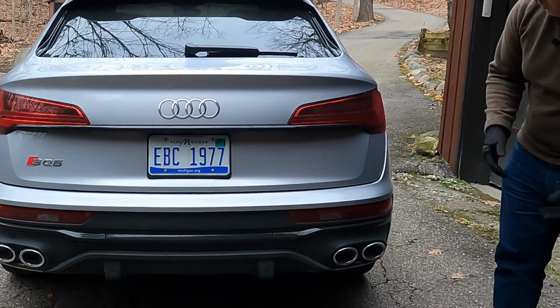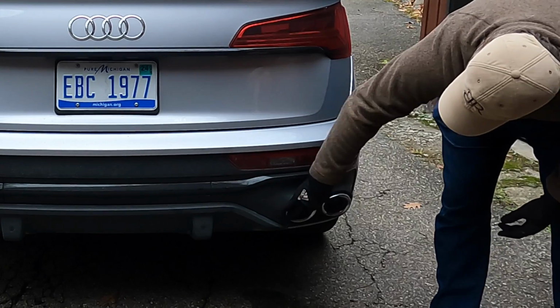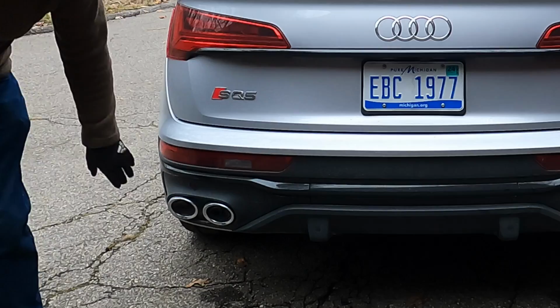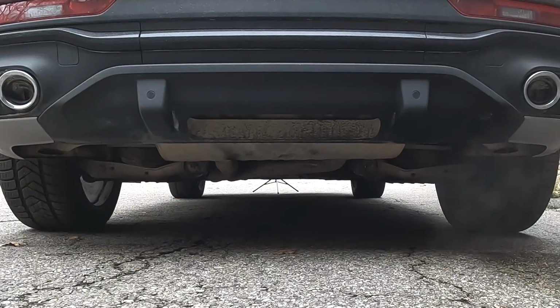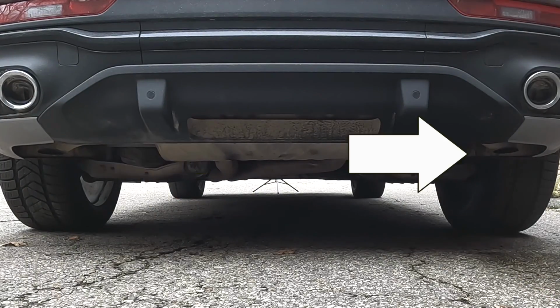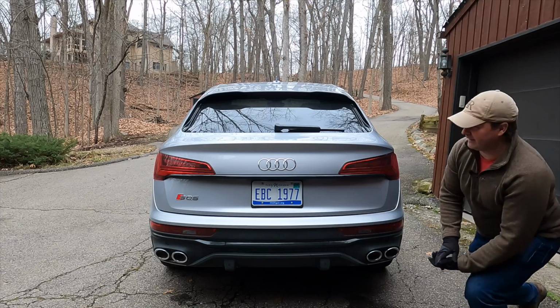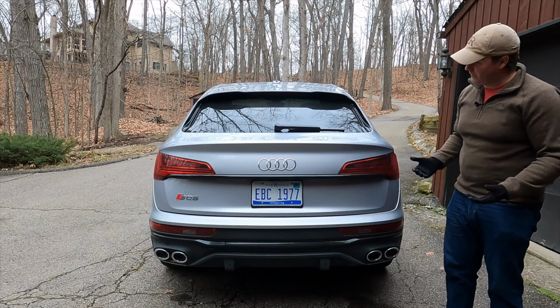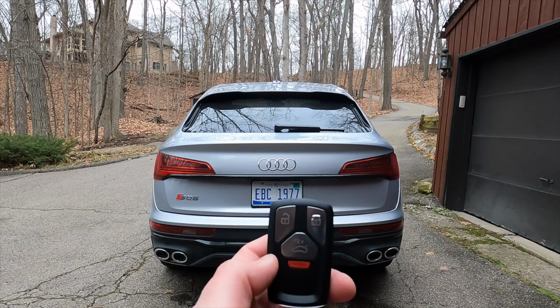We do not have quad exhaust tips. These are not real. These end right here on both sides. Totally fake. We do have dual exhaust tips, but they are underneath. There and there. And frankly, I think these quad exhaust tips look rather silly. With the rest of the design looking so nice, I can't accept it, but I don't have to love it.